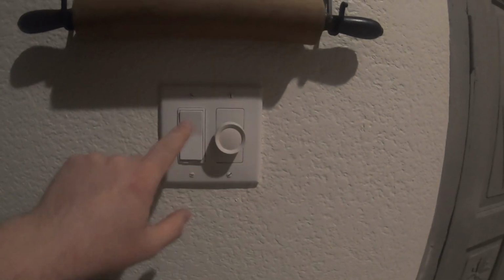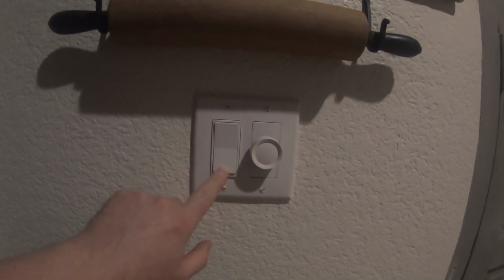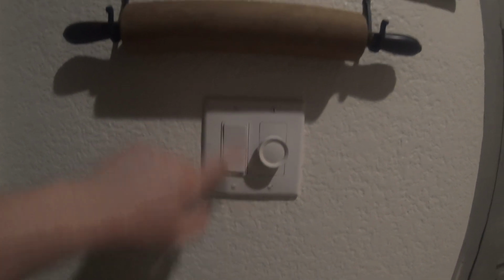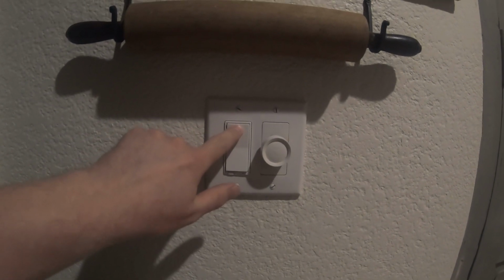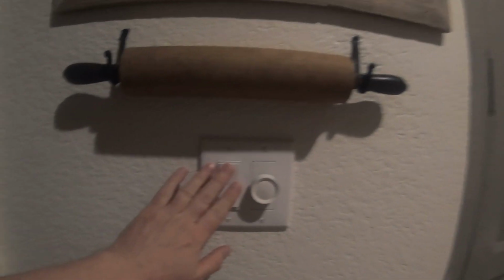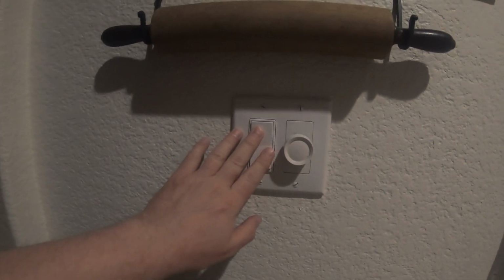So if I were to take this panel off, you'd see right here, notice when I press this, it doesn't really flip. Well, you can't see it, the lights are out. But it doesn't really toggle on and off, see? It doesn't press. This is a smart switch. So this has wireless capabilities to receive instructions to turn on and off, okay?